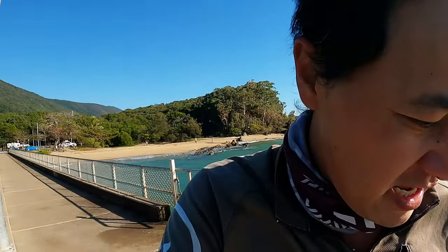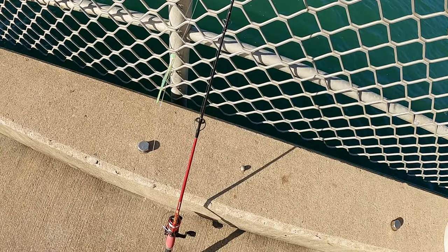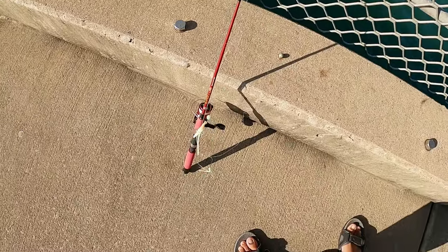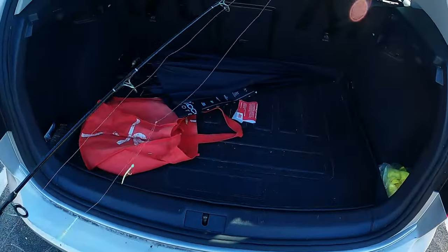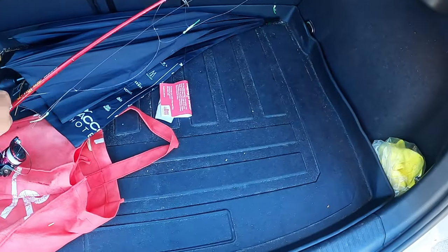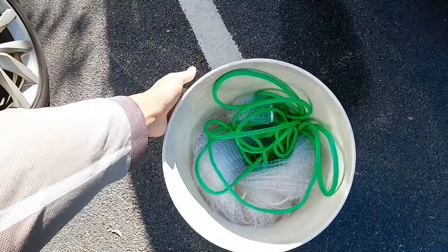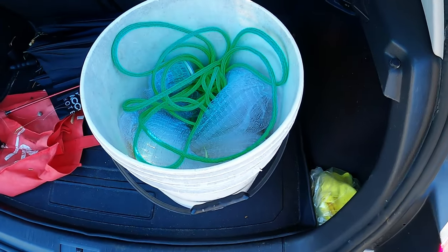It's a Sabiki rig doing the damage. Yeah, these little guys, little feathers. Great fun for the kids if you're fishing off the jetty or off a boat, trying to get some bait. Yeah, it works wonders. Need my rod back. No luck. Empty bucket.